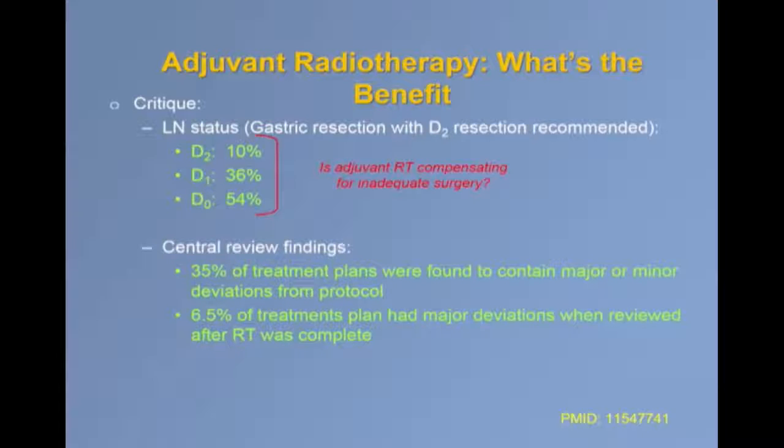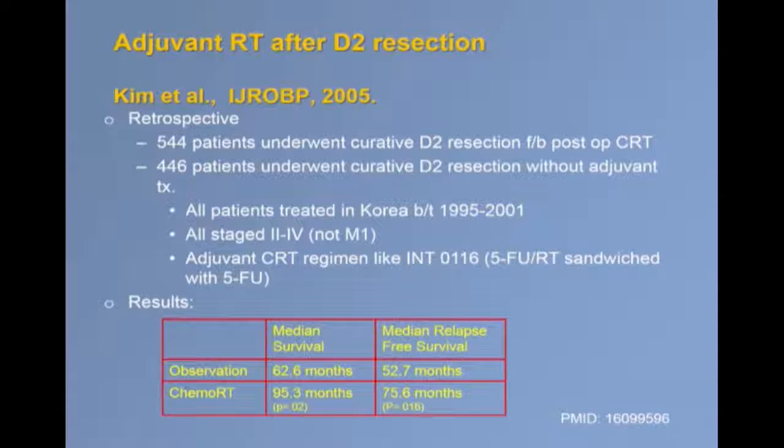But I think just as importantly, and specific to radiation oncology, this was one of the first studies where they did a central review. So when we do our radiation therapy plans, we're sort of left to our own vices. We design our plan, nobody sees them, there's really no oversight as to what we're doing and how we're doing it. And in this study, they had all the treatment plans developed by the radiation oncologists reviewed. And quite surprisingly, more than a third of all the treatment plans had either a major or minor deviation from protocol, suggesting that this complex treatment really perhaps wasn't being given the way that it was supposed to be. I think it sort of highlights the challenges with treating this difficult cancer.